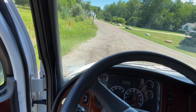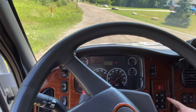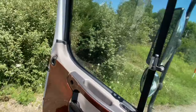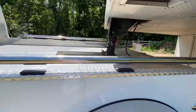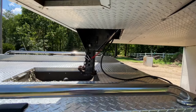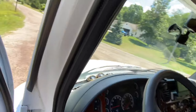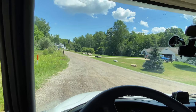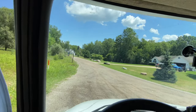So we're going to pull out. Whoa! Something felt like it hooked me. All right, brakes back on. Yeah, it did. Okay, that's what you don't want to do, is hit that. Jeez.